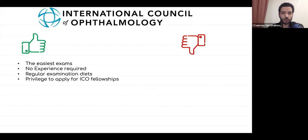Also, if you have passed the ICO exams, you have a privilege to apply for ICO fellowships. Those are training programs that can extend from 3 months to 1 year, and these are offered to young ophthalmologists from developing countries in order to have some training in developed countries or a higher center for ophthalmology training. This can be abroad, and those who have passed the ICO exams receive some special treatment or privilege.